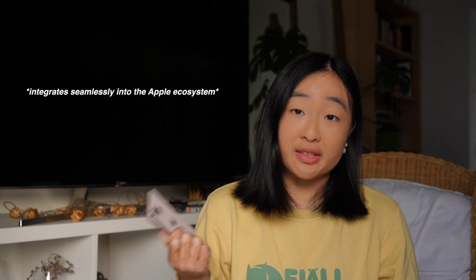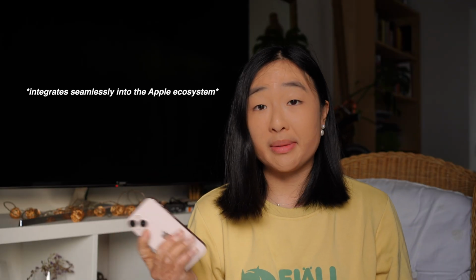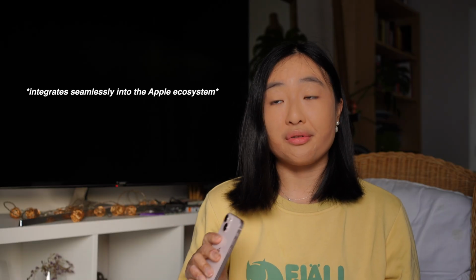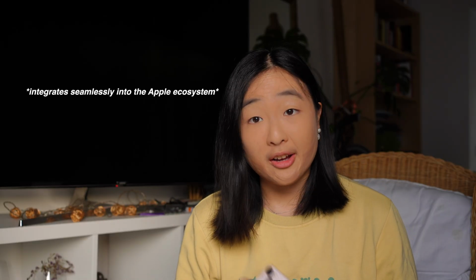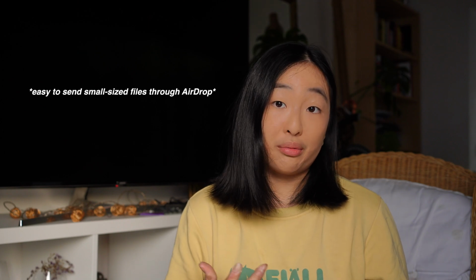This phone also, because it's within the ecosystem that Apple has set up, it syncs incredibly well with my other devices. I also use a MacBook as well as an iPad, and I do have AirPods, so it's just so easy in terms of connectivity and in terms of if I wanted to send photos or files or any sort of media, it's very easy through AirDrop.